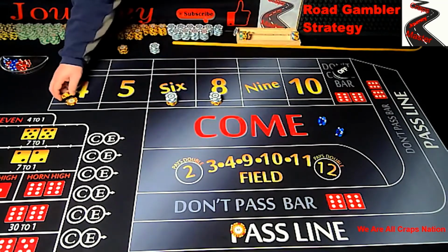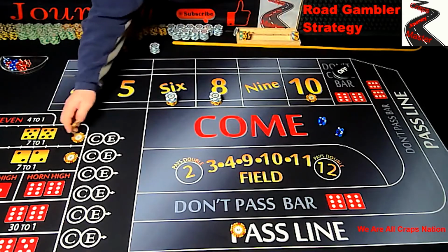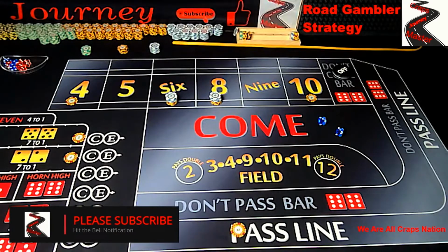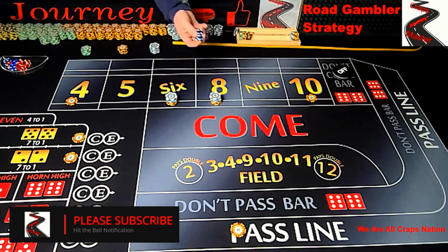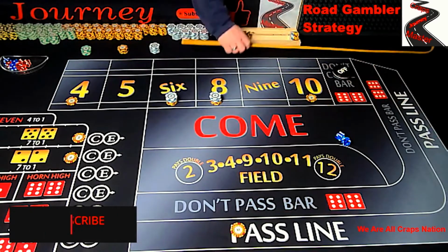So let's do this one. So let's spread out to the 4, 10, and then our hard ways. And that'll give us $5 to collect on that shooter. Okay. Everything on here is off except for the pass line bets. Dice out, look for a point. And we have a 6, 2, 8.